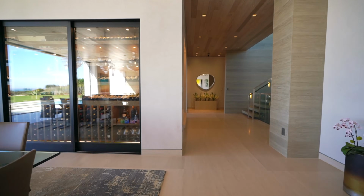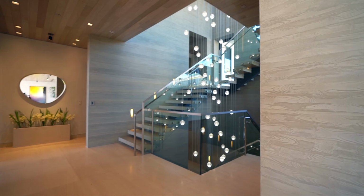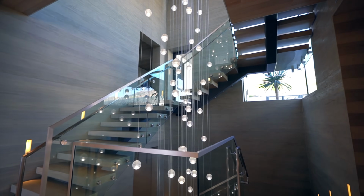From the dining room, we make our way to the centerpiece of the house. This is the atrium. We'll get to this a bit later. As you can see here, just this stairwell with this incredible lighting fixture. But like I said, a bit later. For now, let's head into the kitchen.